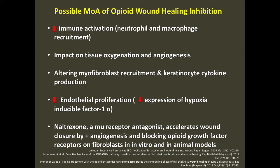But there's lots of other things that may be at play. Opioids decrease immune activation, they impact oxygenation and angiogenesis, they alter myofibroblast recruitment and keratinocyte cytokine proliferation, decrease endothelial proliferation, and in animal models and in experimental models, naltrexone, which blocks one of the opioid receptors, actually accelerates wound healing. So there's enough basic science data here and clinical data to suggest that if you can avoid opioids, you should.